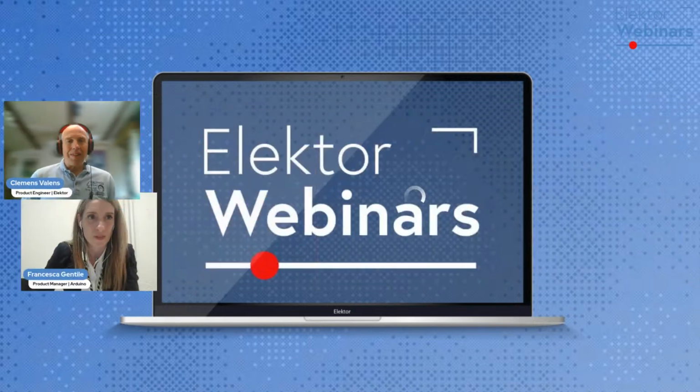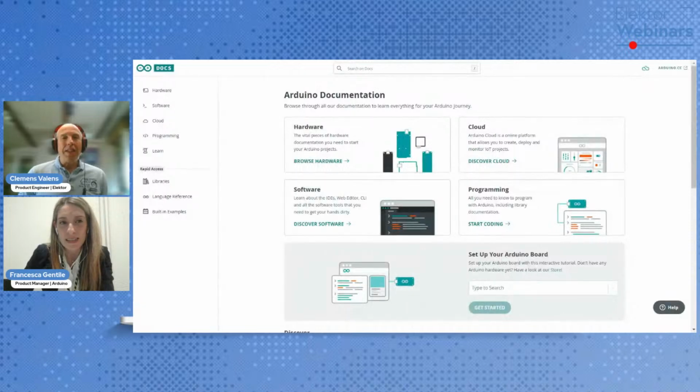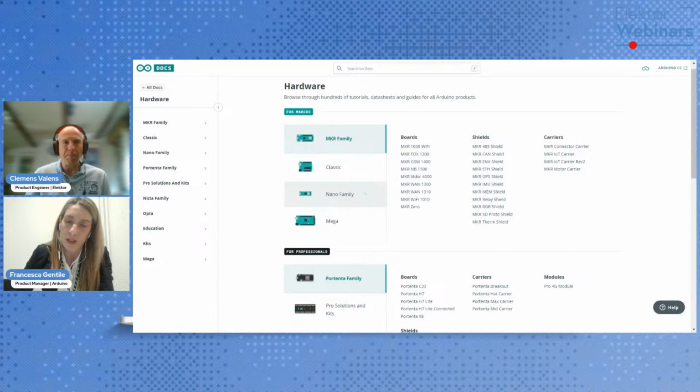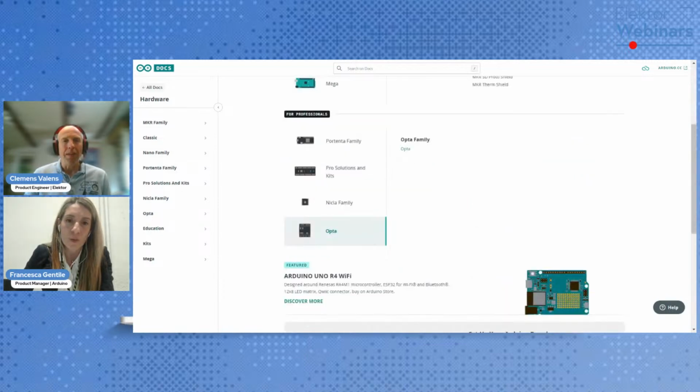So here we go. This docs.arduino.cc is our documentation page. Here you can see that we have divided the main blocks where to find our documentation into hardware, software, cloud, and programming. Looking specifically into the hardware block, you will be able to find listed all the products by type. And as today we're talking about Opta, we can find Opta here.